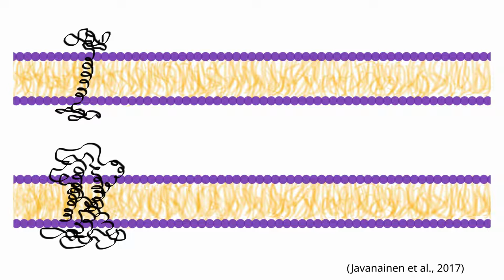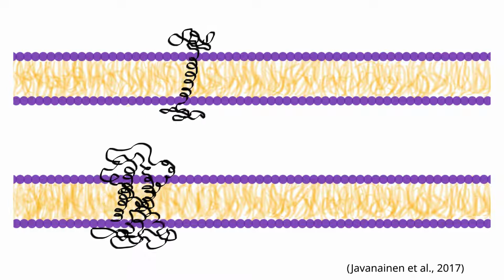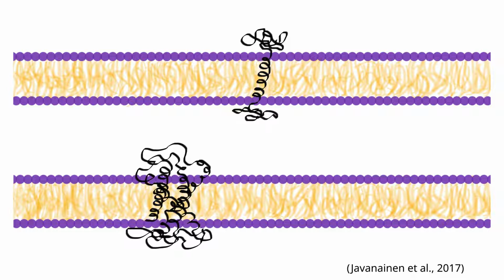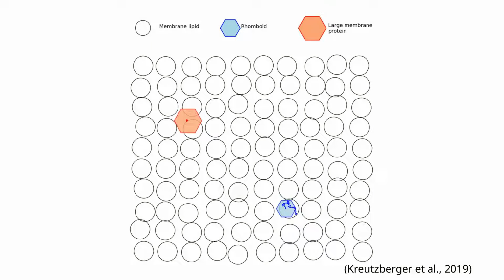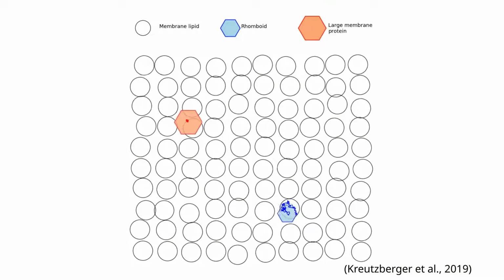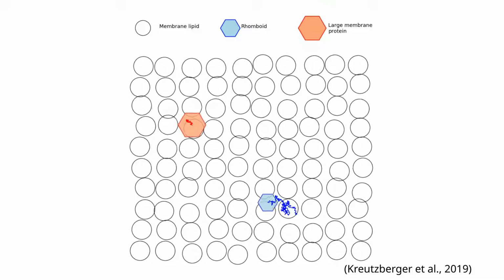A standard model of diffusion within the membrane is the Saffman-Delbrück model, which shows that larger, multi-spanning integral membrane proteins diffuse at a slower rate than smaller, single-spanning membrane proteins. To study how rhomboids move within the cell membrane, the Urban Lab at Johns Hopkins University tagged membrane rhomboids with fluorophores and used single-molecule TIRF microscopy to track how these proteins diffuse in various cell lines.